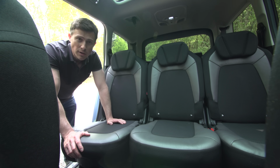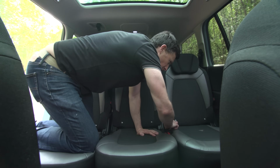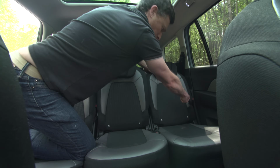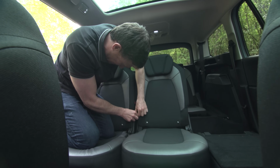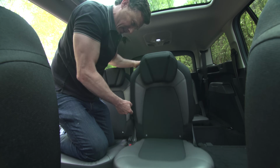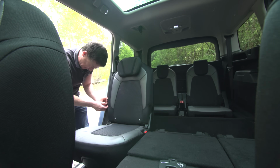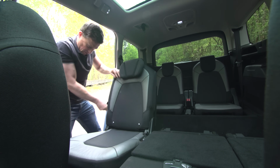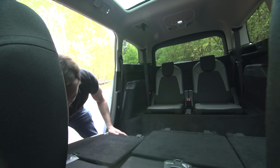3, 2, 1, go. Now I know I have to pull one of these levers, but is it this one? No, it must be that one. Too much choice in the Citroen. There we go, that's down. Get my finger through there, come on. There we go. Just this last one now. Can't just do like that. Oh no, didn't work, you have to really pull it up hard. Got to slide this back now.